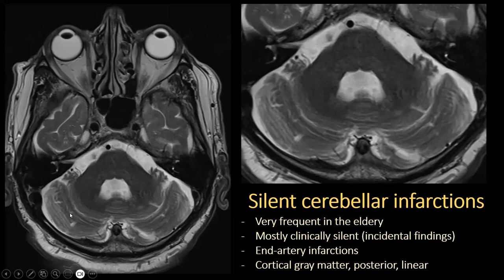And finally, in a lot of older patients, you will often see so-called silent cerebellar infarctions. These are very frequent in the elderly. We pick them up on a daily basis. Very often, there is no clinical history of ischemic stroke, so they are silent infarctions, and they are so-called end artery infarctions. My residents often describe them as old lacunar infarctions, but these are not caused by occlusions of perforating branches. These are basically caused by end arterial infarctions, and I'm going to show you an illustration later to show you where these are located. And they are generally found in the posterior and inferior surface of the cerebellum involving the cortex, and they tend to be wedge-shaped or linear.